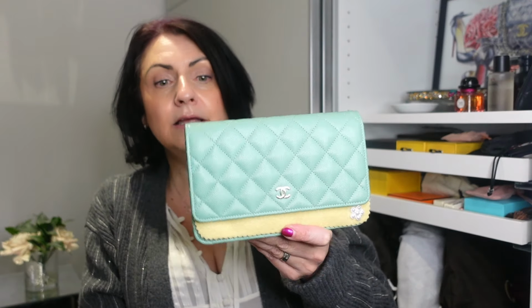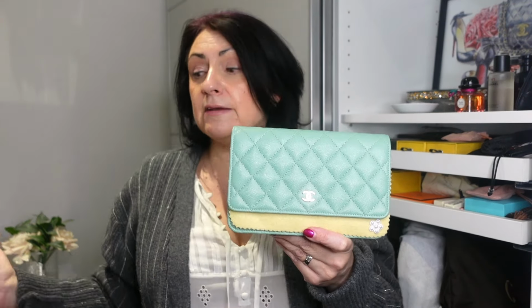And then finally, again, most of you have seen this one. This was on my favourite purchases of 2024, and this is my green WOC, my, again, wallet on chain in the green. I love my black one so much. I really wanted to get another one in caviar in a different colour, and I picked this up in New York from Fashion File. Pretty much similar sort of price to what I bought my black caviar WOC in 2021. So, you know, really good price considering that obviously since 21 they have gone up by a lot of money.